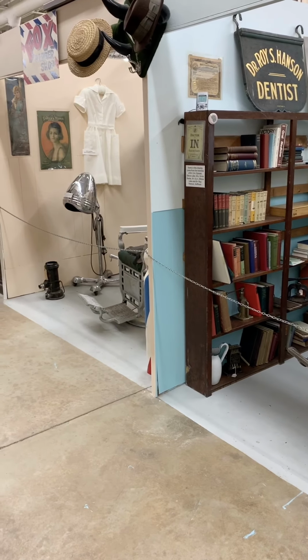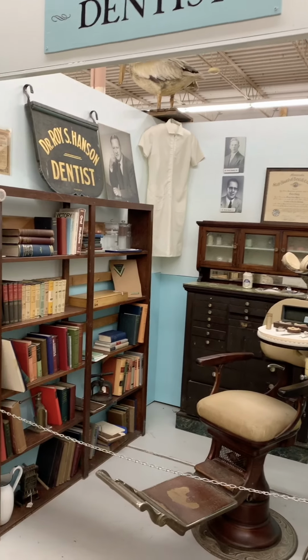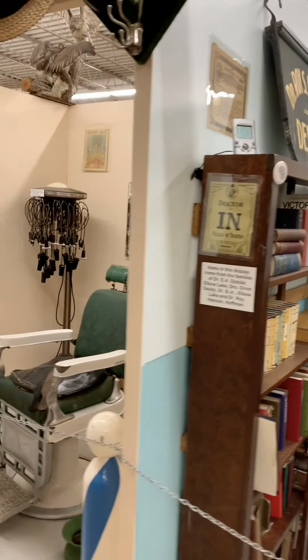Down this aisle, we have just kind of an early Main Street, different shops that you might have found on Main Street. We have the dentist, the barber shop.